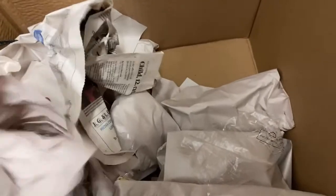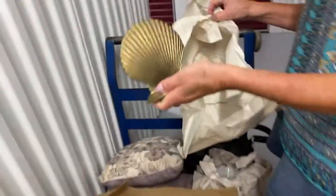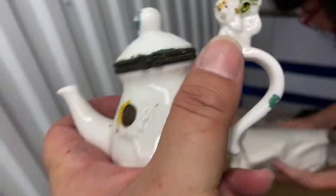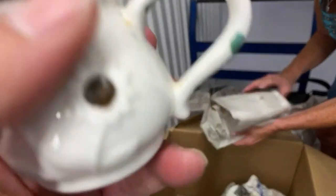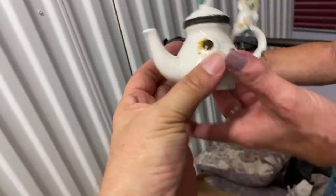A vase. A paperweight. A brass bookend, it looks like. A little piece of pottery. Yeah, it's like a bookend. Let's see what's in here. This has a flag. A little teapot. Looks like something's in it. You got a lot of wrapping paper. You hear it, you guys? Here, open that for me. I can't do it with one hand.